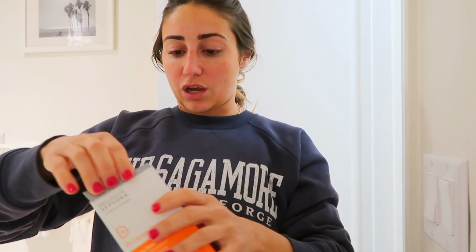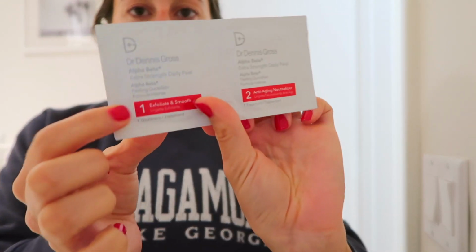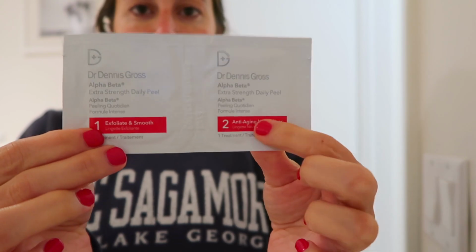Then I go with these pads. Dr. Dennis Gross. They have steps. So it's step 1 and then step 2. And I just started, I literally just got these. So maybe 2 weeks I've been using them.